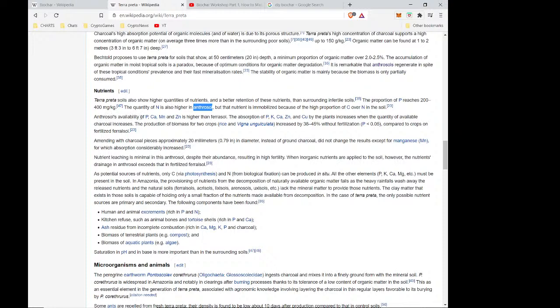Anthrosol's availability of phosphorus, calcium, magnesium, and zinc is higher than ferralsol. I think that's a term for iron, earth, unchanged earth. The absorption of phosphorus, potassium, calcium, zinc, and copper by the plants increases when the quantity of available charcoal increases. Long story short, this biochar is like a magnet for water, for all the important elements that plants rely on. Not only that, but it is carbon as well, which is also important.